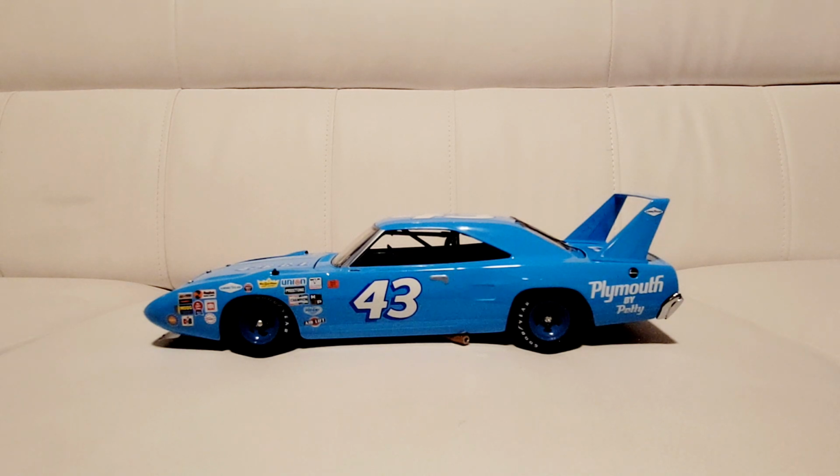So a lot of cool things about this car. This is replicating Richard's 1970 Daytona 500 Plymouth Superbird, and there's some things to make you sure of that. One being that there's no window net. So if you guys recall, the window nets were not stipulated by NASCAR until post Darlington, when Richard had that really bad accident where his arm came out, and then they started putting window nets in the cars. So accurate in that sense, doesn't have the window net.